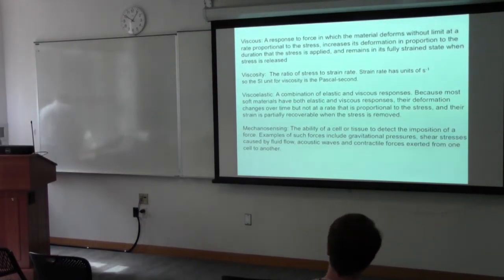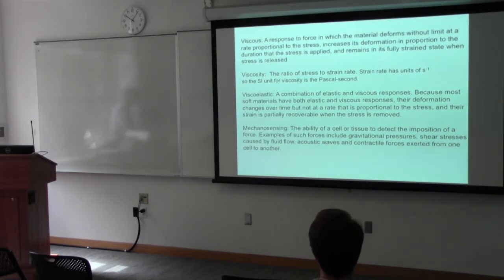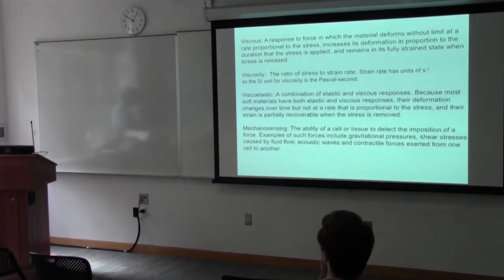The other thing is viscosity. One thing I've glossed over in defining the modulus as stress over strain is that in a real tissue, if you apply a constant force... Well, what's a good example? I can't think of anything less gross at the moment, but just think about a wad of spit, which is partly elastic, but it's also very viscous.